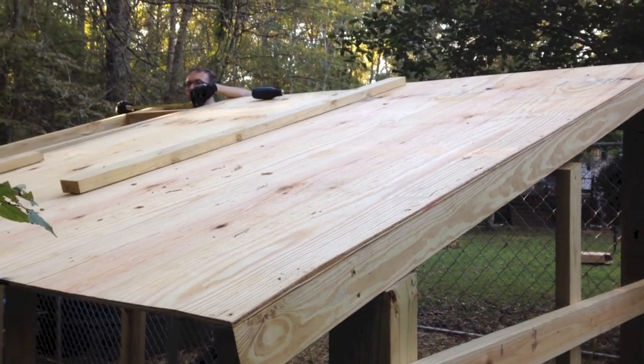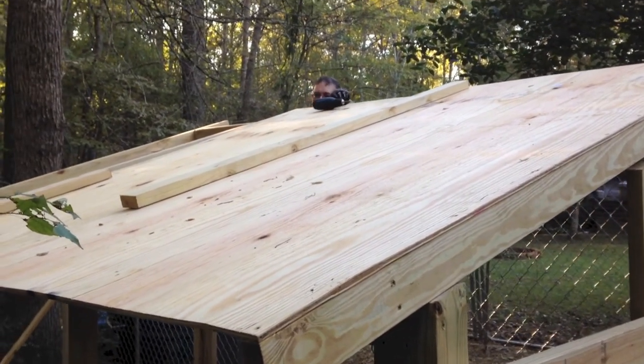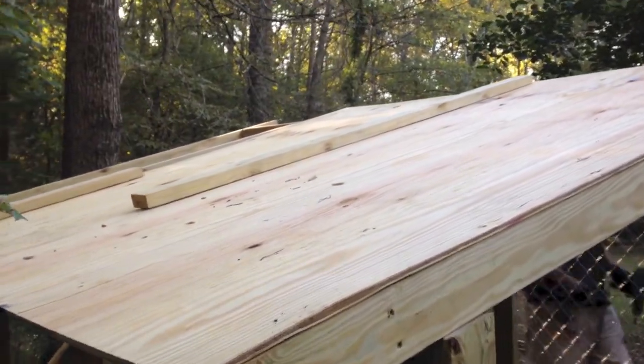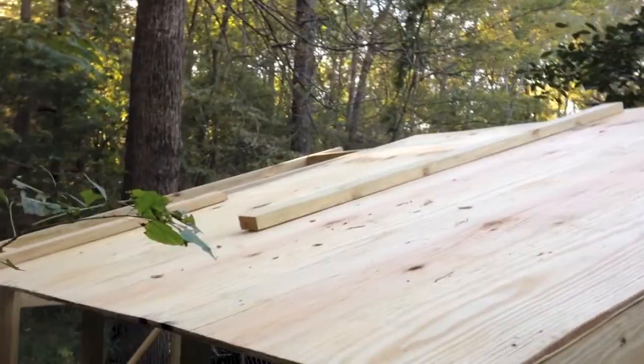Alright, the roof is going on the coop. Wave hi, honey. So we're putting up a plywood roof. Alright, you're going to get a close-up of this tree. You've gotten a close-up of this tree before.